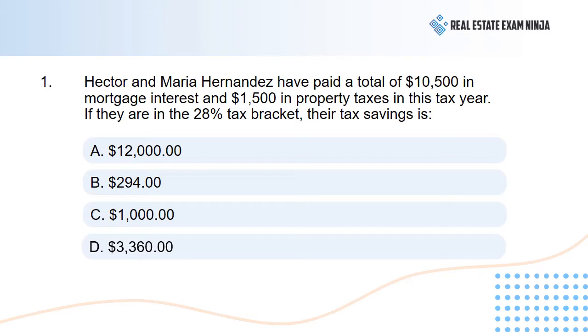1. Hector and Maria Hernandez have paid a total of $10,500 in mortgage interest and $1,500 in property taxes in this tax year. If they are in the 28% tax bracket, their tax savings is A. $12,000, B. $294, C. $1,000, D. $3,360. The correct answer is D.